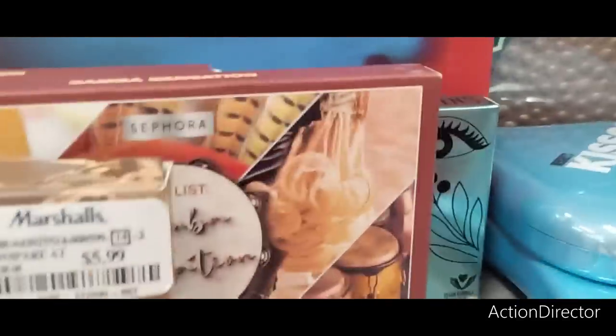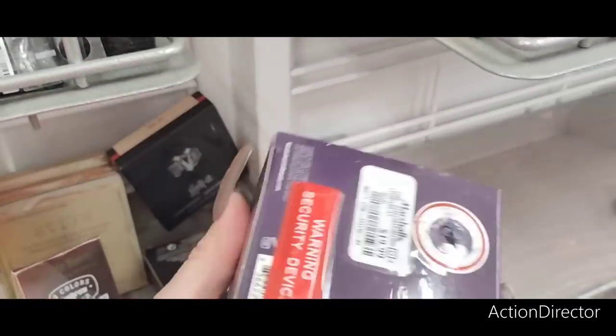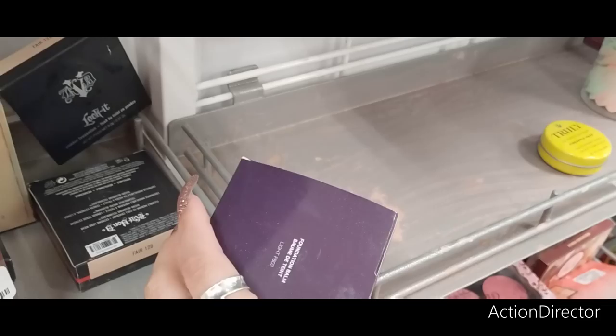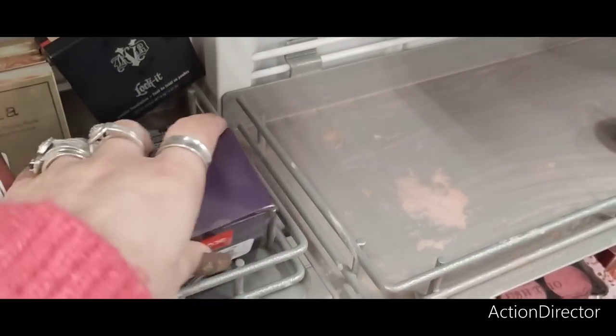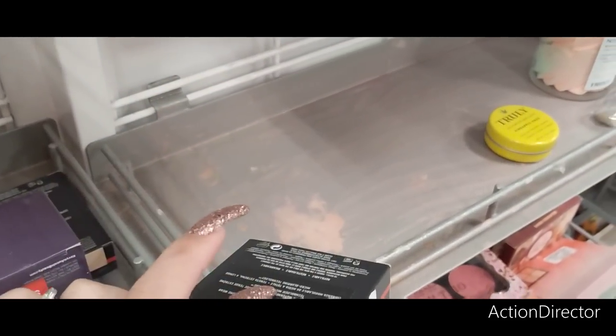Alright. Anyways, I just want to show you guys that they do have really cool... Who's this by? Foundation Balm? No clue. $19.99. I don't have any idea who this is by. Let's see. Is this Kat Von D? Fair. $12.99. It's actually pretty good.